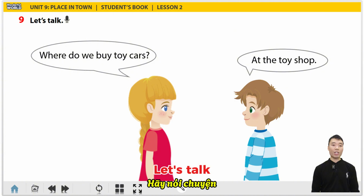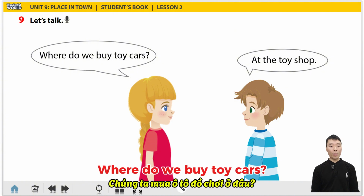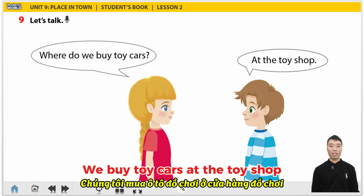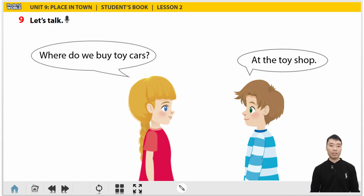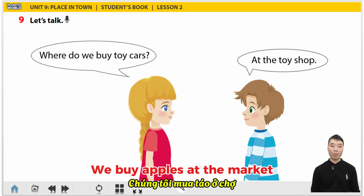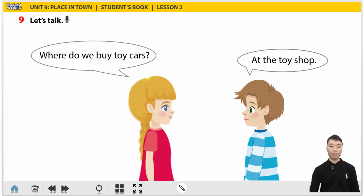9. Let's talk. Where do we buy toy cars? We buy toy cars at the toy shop. Where do we buy apples? We buy apples at the market.